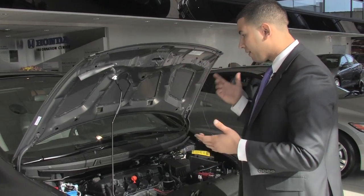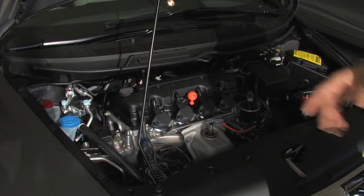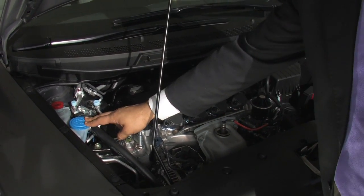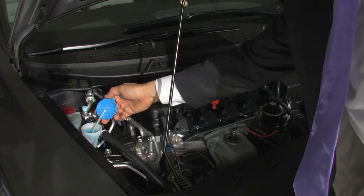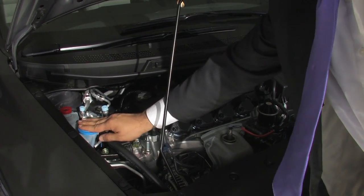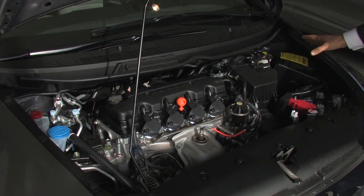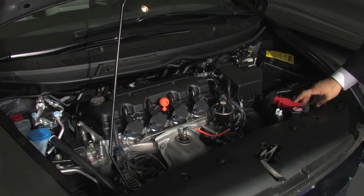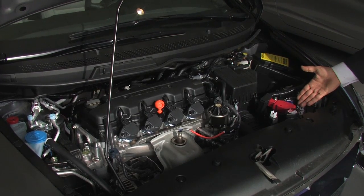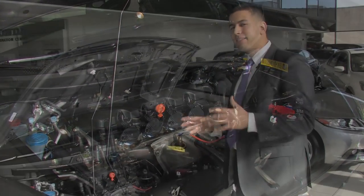On top of that, it's very easy to look at the engine and not be confused by what's going on. You have your engine oil dipstick, so you can actually see the quality of your oil in the engine. You have clear receptacles, and the clear receptacles are nice because it's not a guessing game anymore. Is it full? Is it not full? Really, really easy to tell. From your windshield wiper fluid to your brake fluid to your transmission, it's all there and easily accessible.